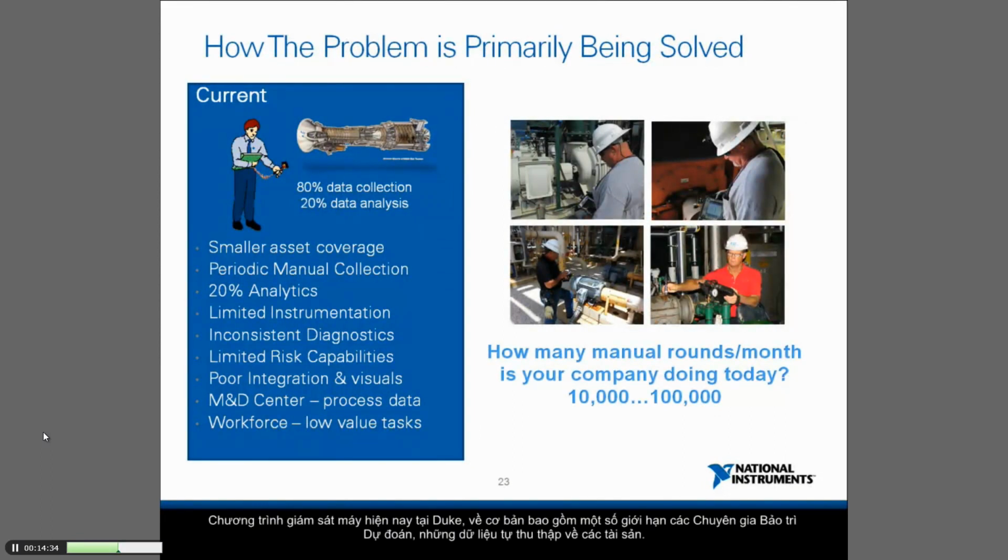As an example, the current machine monitoring program at Duke essentially consists of a limited number of predictive maintenance specialists manually collecting data on their assets. Duke, a power generation company in the US, estimates that they manually collect about 60,000 vibration readings each month. The analysis shows that they are spending 80% of the time collecting data and only 20% doing analysis.